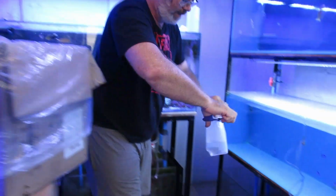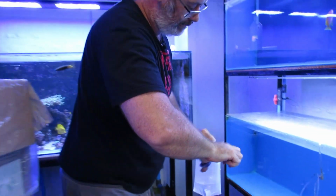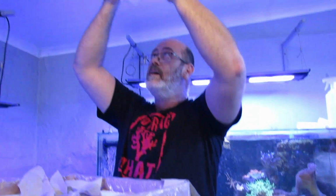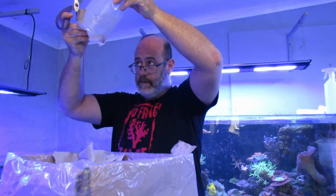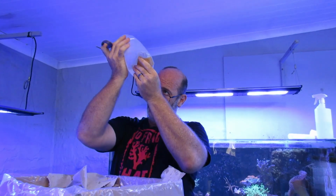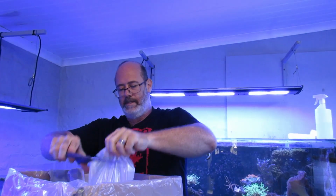Another purple fire goby or a purple goby. Nasso tang. Jawfish. We have our first dead on arrival. A Desjardini sailfin tang.